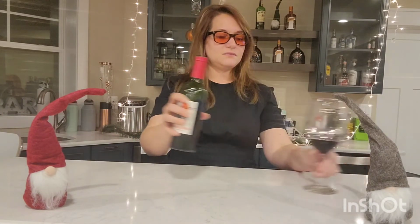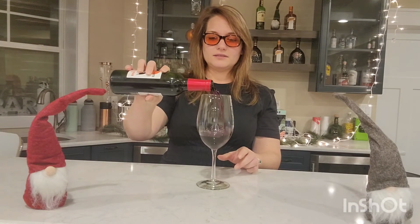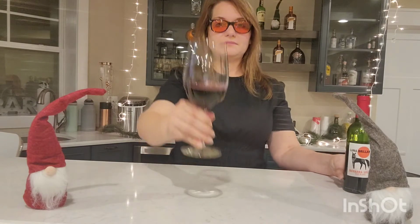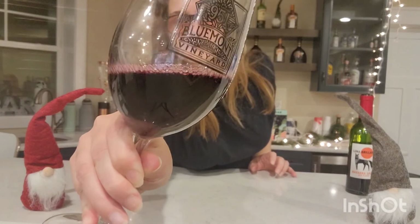All right, so a little bit of history for you, a little bit of education on noble grapes. So let's go ahead and jump in now. Let's go ahead and pour ourselves some wine. So this has a beautiful color on it. See here, a beautiful color.